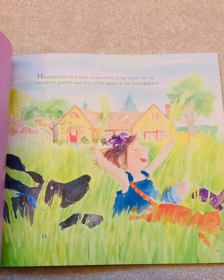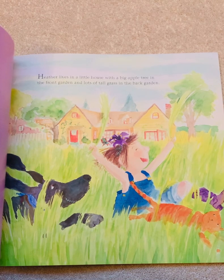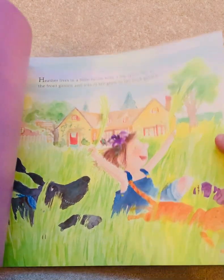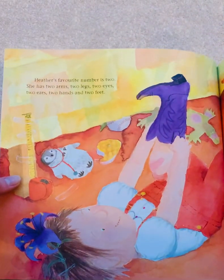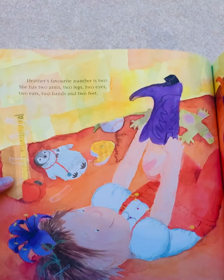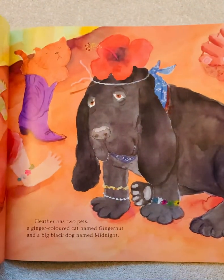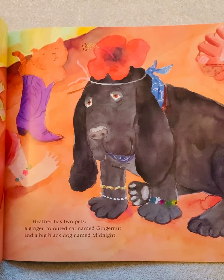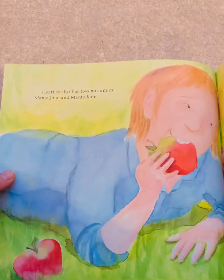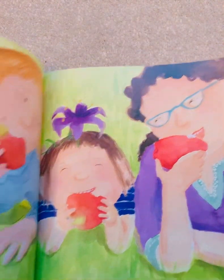Heather lives in a little house with a big apple tree in the front garden and lots of tall grass in the back garden. Heather's favourite number is 2. She has 2 arms, 2 legs, 2 eyes, 2 ears, 2 hands and 2 feet. Heather has 2 pets, a ginger-coloured cat named Ginger Nut and a big black dog named Midnight. Heather also has 2 mummies, Mama Jane and Mama Kate.